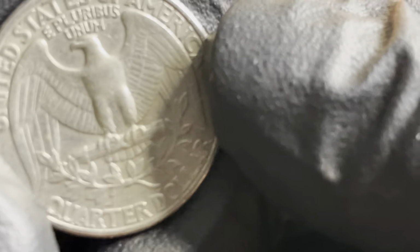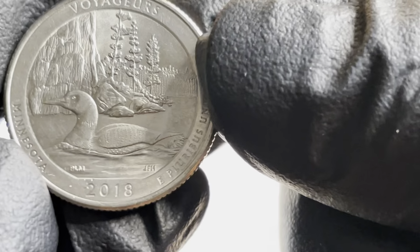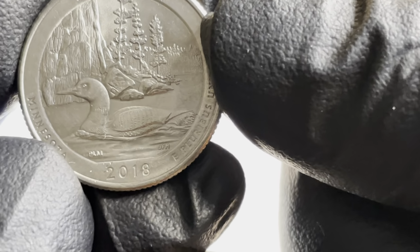Starting off with the 1977. Oh my, this is going to be a lucky haul. Yes, it is. What a good year that was. Next, 2018. Delta. Another one, back to back.